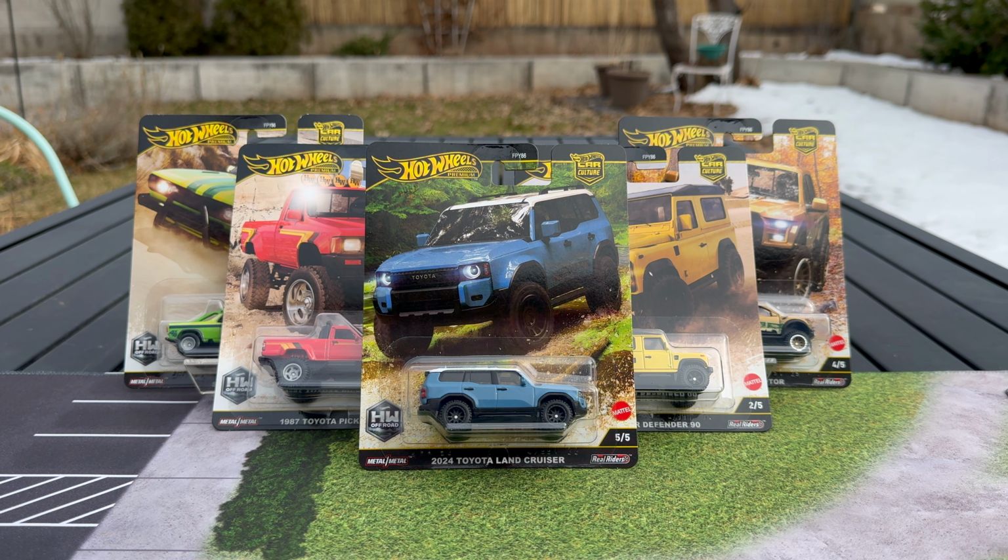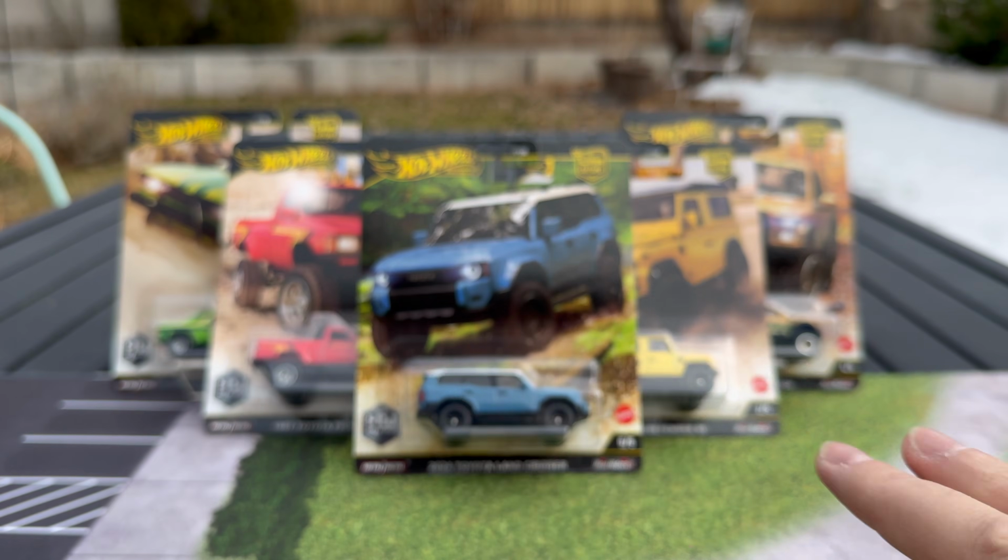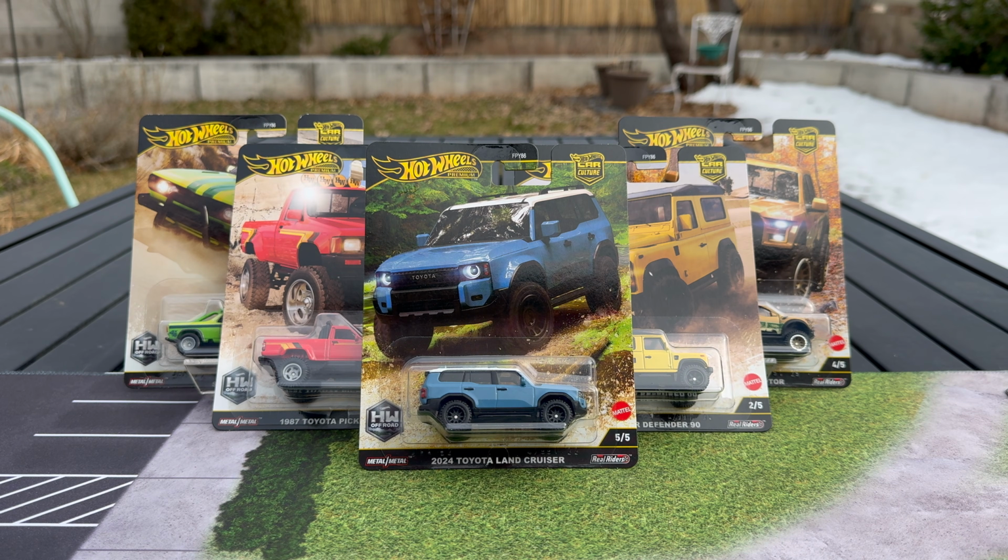Hello, everybody. This is a Lamley Showcase sneak peek preview, I think, right? Have these been seen yet before? Maybe they have. I don't know, but they are brand new. Mattel sent these to me. It is the third Car Culture mix of 2025. Hot Wheels Off-Road, that's the theme.